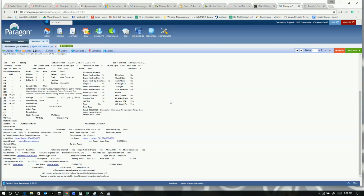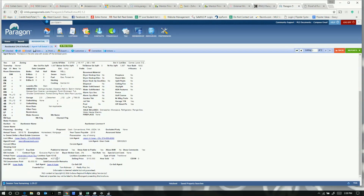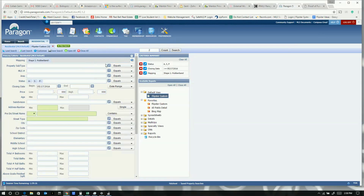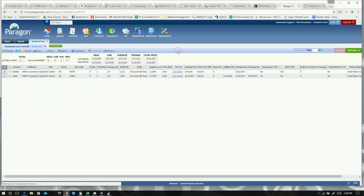Wow, that's amazing. So that means it was pretty hot, and it's really recent too. It closed last month, so that's a really good comp. One thing I want to do is I don't really want to go out any further on our map, but maybe we go a few months back even further. I really don't do this except in rural cases like this. Let's just see if something else comes up. Nope, nothing else has come up.